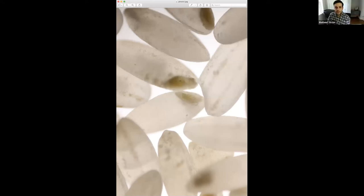I was just going to jump in to say that one of our attendees, Dora Bever, is telling us these are the germs of the rice, and this is the part that will become the plant. So maybe this is her image, or she's a rice enthusiast. Yes, I think this is Dora's image.